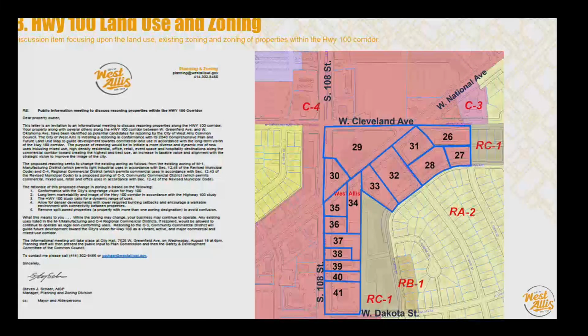So, Mike? purposefully left it small just to show that we mailed out a letter yesterday.